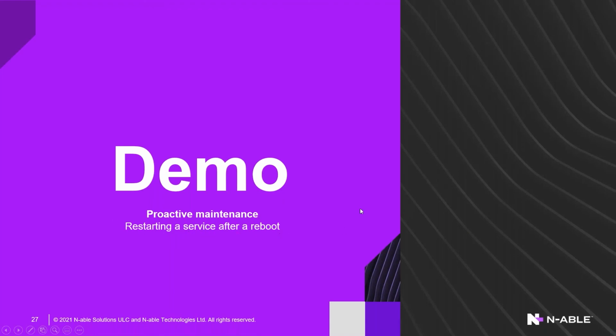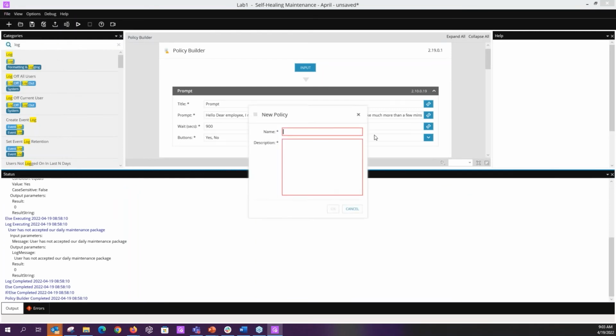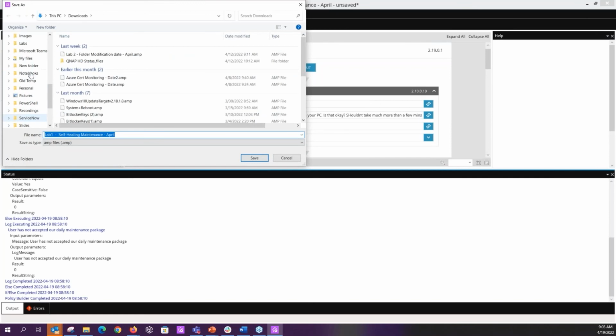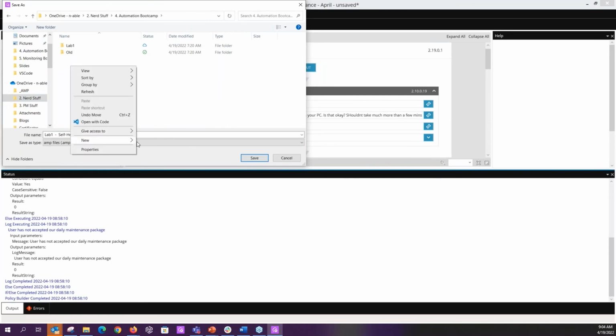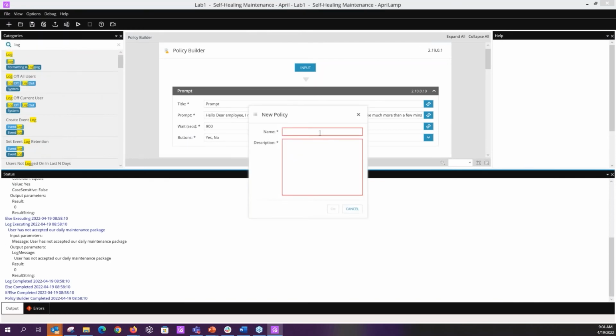All right, so let's go down to lab 2. Let me find my trusty Automation Manager. I'm going to click new. Actually, I do want to save that. Hold on, let me just save this really quick. Where are you? OneDrive, nerd stuff, automation. Okay, we'll put it in labs. There we go, save. Now we'll start new, and we'll call this lab 2, proactive maintenance. There we go. Oh, April, just in case, I've done this boot camp several times, so oftentimes it's already there.